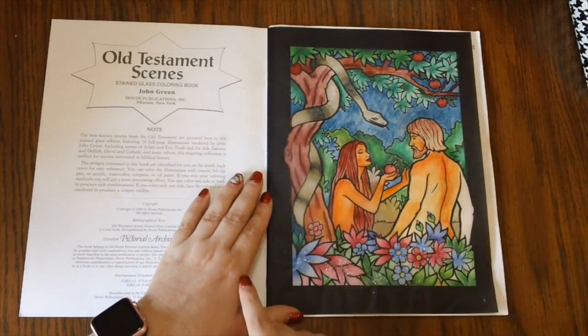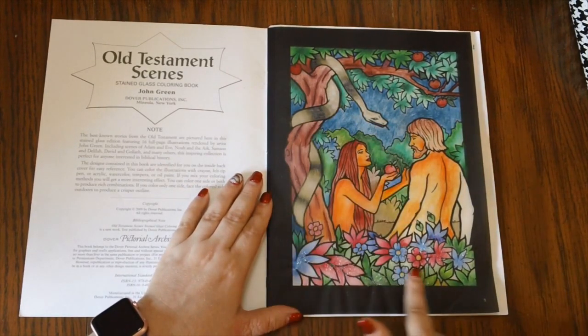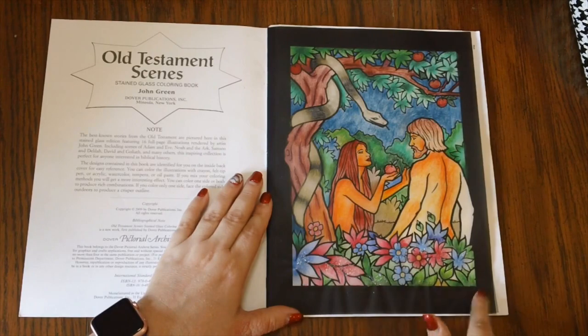Of course, we have the serpent, which I did in green. And then I put some Stickles on the flowers just to make them kind of shiny. So I did Adam and Eve in this book. I will do quite a bit more in that one because I really like that book.